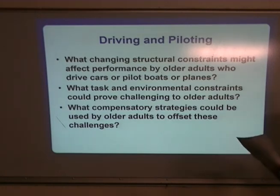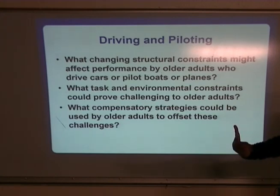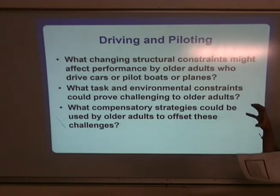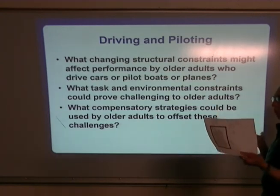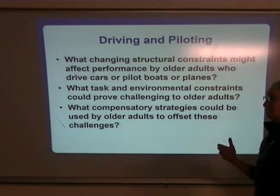So what we see here is that often it's expertise that offsets the aging effects, right? Because you start driving so young. If I live to 85, I've been driving for 70 plus years, right? So that makes me an expert at driving, okay? And so that expertise, that knowledge of driving can offset some of the structural and functional constraints that are deteriorating sometimes, right? It allows me to compensate for the other constraints, right? And the more I drive, then the more practice I'm getting to maintain the skill.